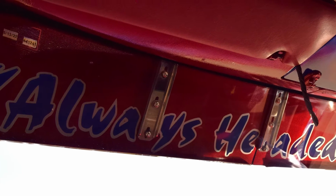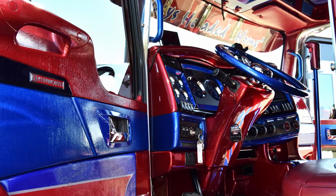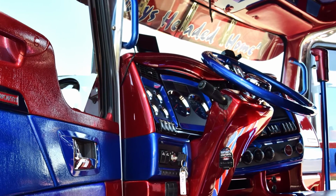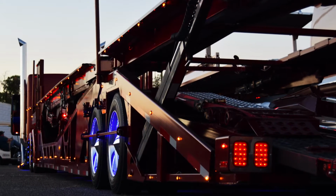Yeah. But no, God honest, the name of my truck, I call it Always Heading Home. With what I've been through, sometimes you don't get home. So I always keep that in my mind. I got to get home no matter what, whatever it takes. If I got to stop and sleep, whatever the case may be, I'm always heading home, whether I just leave the driveway or got my turnaround back. So that's the name of the truck.